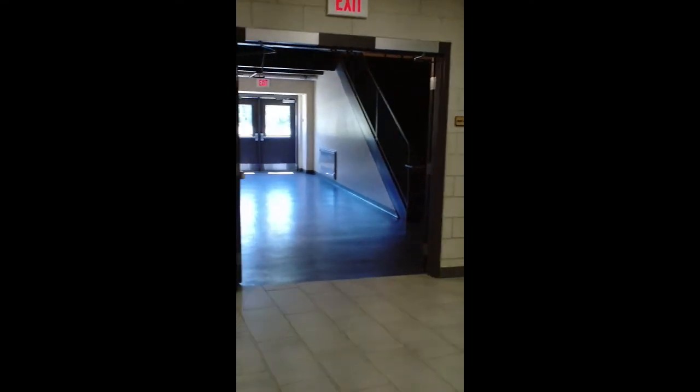Looking straight ahead into those doors, that is the area that you would leave to find the buses after school. Over to the right is the entrance to the student services where you'll find the nurse and school counselors. To our left is the hallway, and just behind us to our left a bit are the men's and women's restrooms located near the front part of the building.